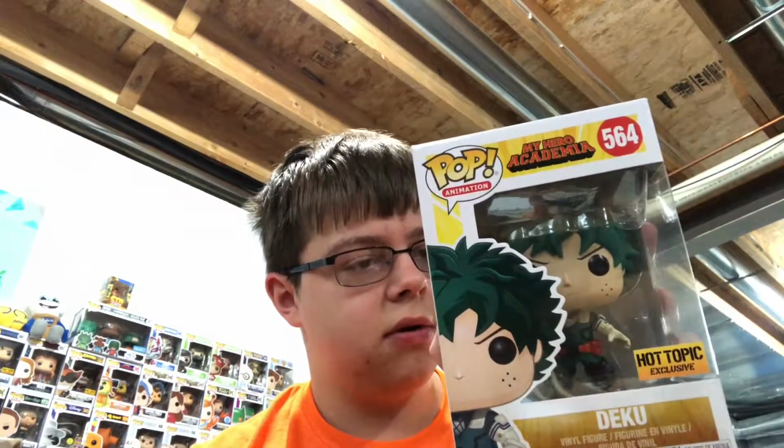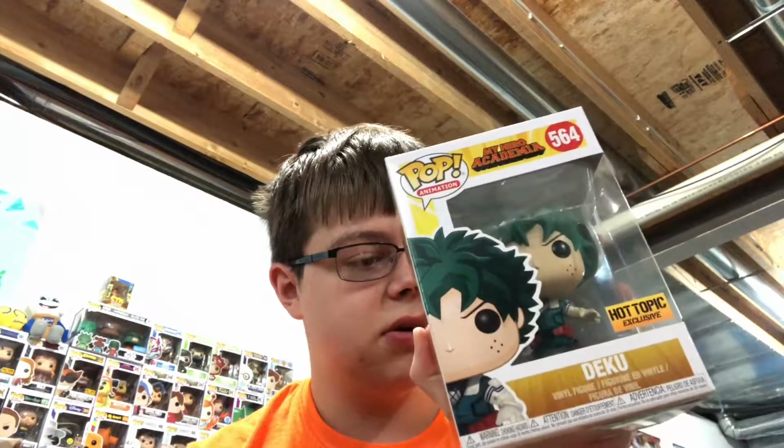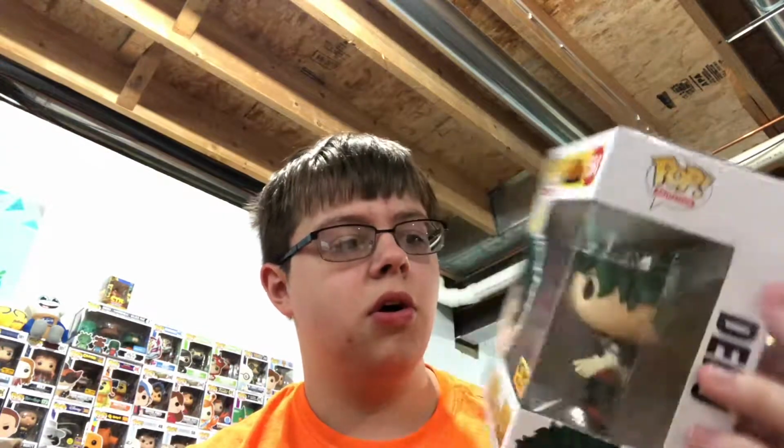Other ones in this line are All Might, Uraraka, Todoroki, Deku Training, Tsuyu, and Shota Aizawa. So it looks like this is actually line two. Instead of being a variant of normal Deku, it's got its own full number too, but it's part of the second line with the Deku Training. That's actually kind of weird.